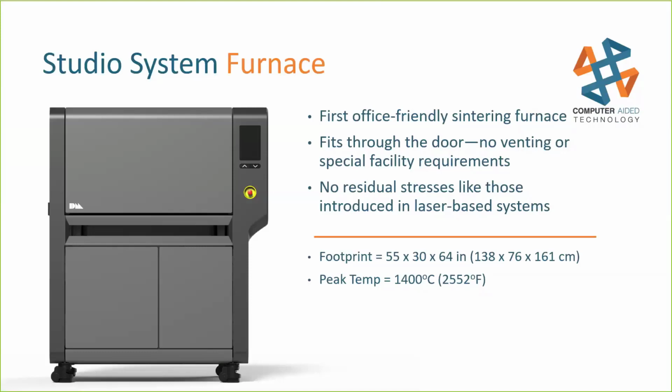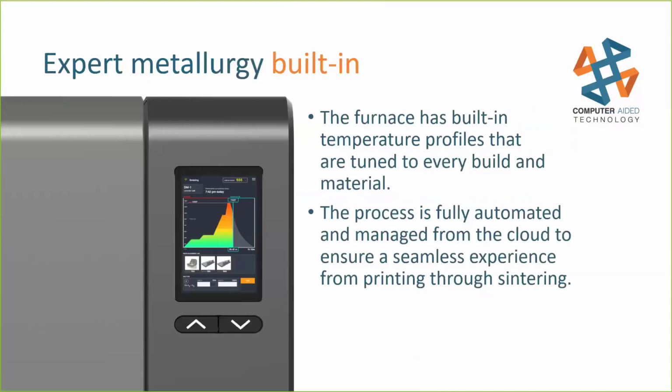And unlike laser-based systems and some other traditional metal 3D printing, because we are doing this heat treatment, there's not going to be any residual stresses that are normally introduced. And like I said, the metallurgy is built in. You can kind of see there's the temperature profiles there. You don't ever have to know what you're doing when it comes to sintering metal. You just put your parts in.